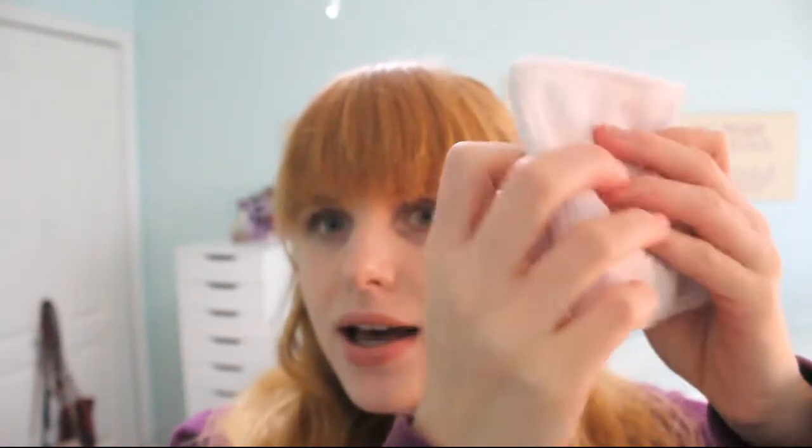So these are $13.50 for the pack. They're really great quality, remove makeup, so I will link my review up here, but I really like these so far, and I've used them and cleaned them. And I like the variety of sizes they come in.